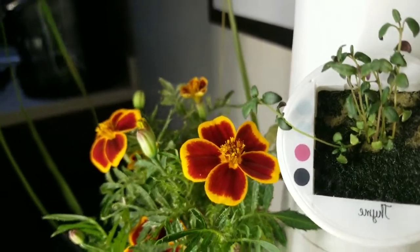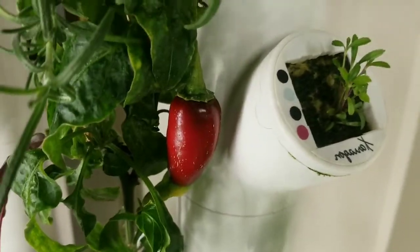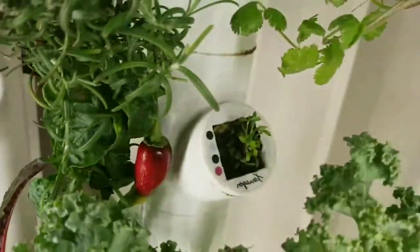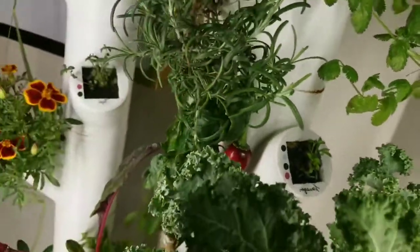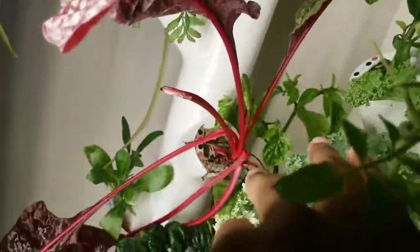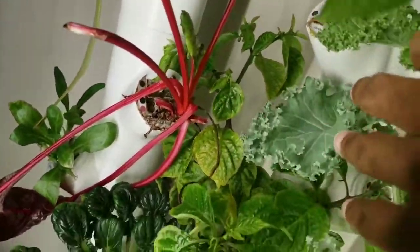Not edible, but they're still beautiful. We do have some jalapenos on here. They're red, so they're beyond ready to eat. Tarragon is new to the party. We still got the lemongrass going strong over here. We've got cilantro going strong. We have the Scotch bonnet peppers.